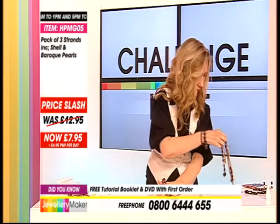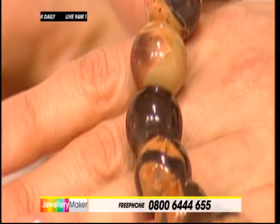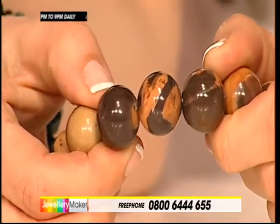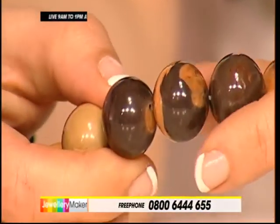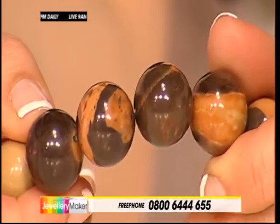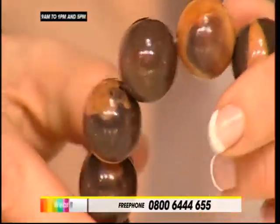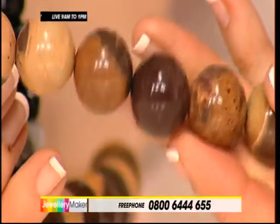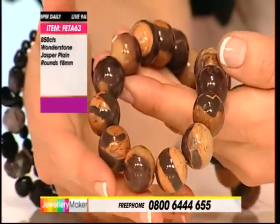This is amazing. This is absolutely brand new. And it's 850 carats. It's a wonder, hence the Wonderstone. 18 millimetres. And just look at these colours. That's a really milky chocolate, isn't it? And then it's like an orangey colour, but not like a bright orange, is it? And the patterns on them, there's a beautiful luster. Brand new. Wow. This is a launch that I'm about to do, actually.